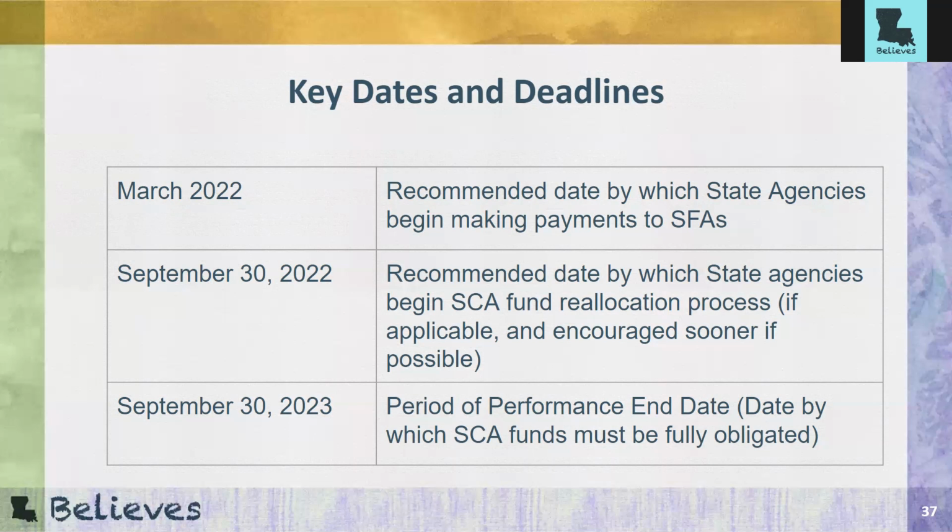The recommended date by which our allocation process should begin is September 30th, 2022, and then the entire performance due date is September 30th, 2023. At this time, we do not anticipate that we will have any funds to reallocate. So in this allocation that we are making in March, we are planning to expend all of the funds to SFAs and should not have any monies left over for a second allocation.